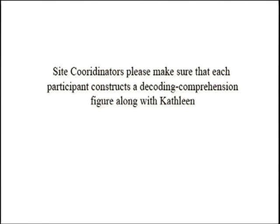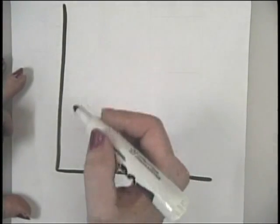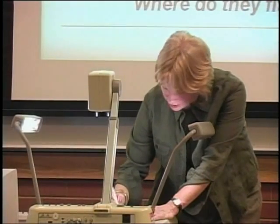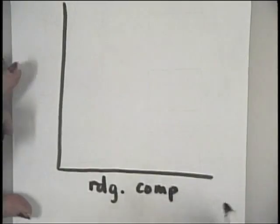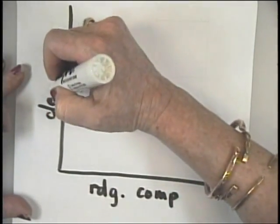So what I'd like you to do is follow along and draw this with me. I want you to basically draw this scattergram out. Okay, so we're going to put down here reading comprehension, and up the side we're going to put decoding.